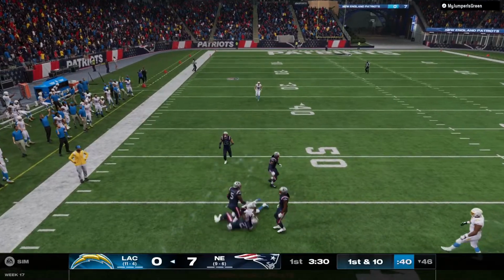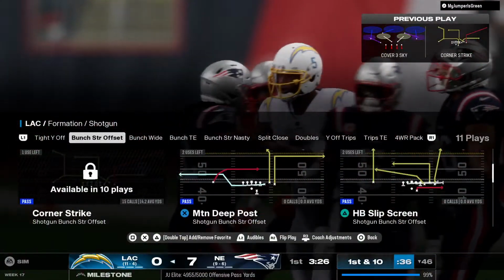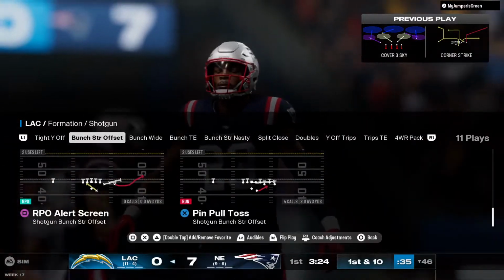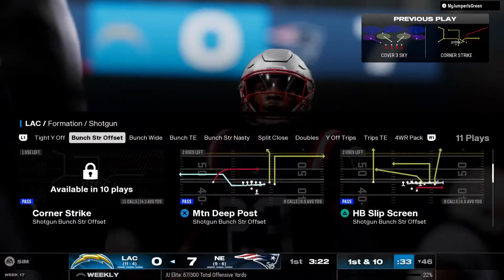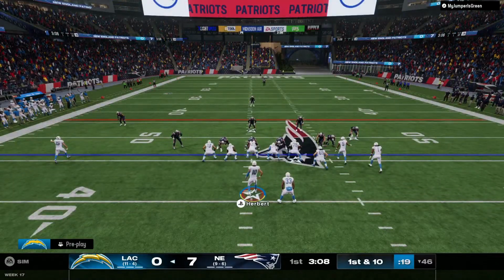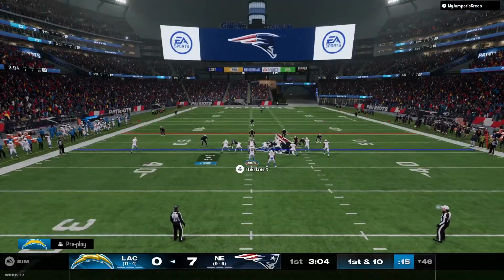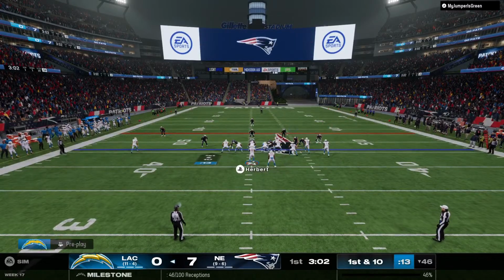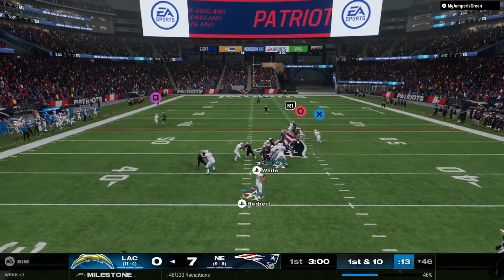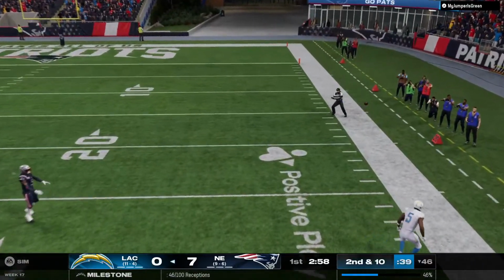He's got the connection there. It's Joshua Palmer. And he's going to be brought down up past the 45. This is clinic tape for any young wide receiver out there watching this guy run routes. He has the defender thinking everything is a go ball. Attack him vertically, and then when you get to your route depth, you stick that foot in the ground, you break in, balls on time, results in a nice first down pickup.